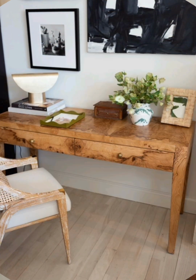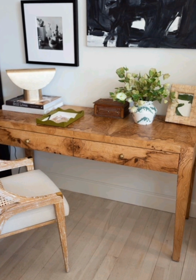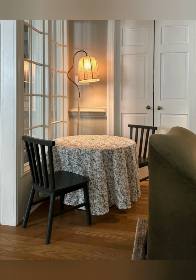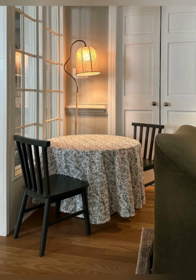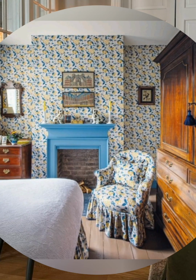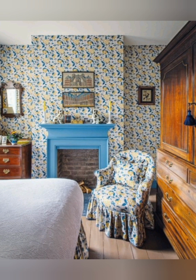DIY vintage decor ideas. Print vintage wallpaper as art. Turn an old suitcase into a side table. Make a gallery wall with antique mirrors or black and white photos. Create a memory shelf with collected trinkets, books, and postcards.